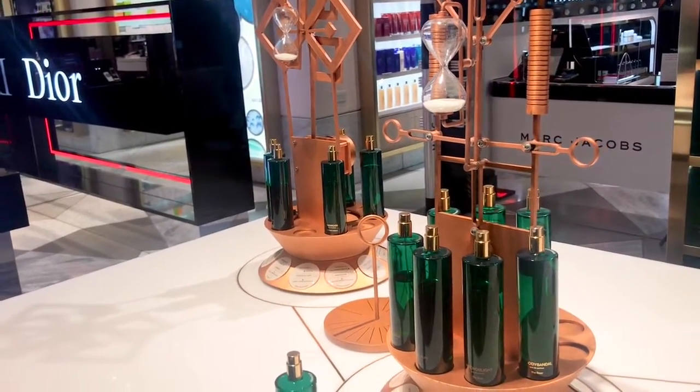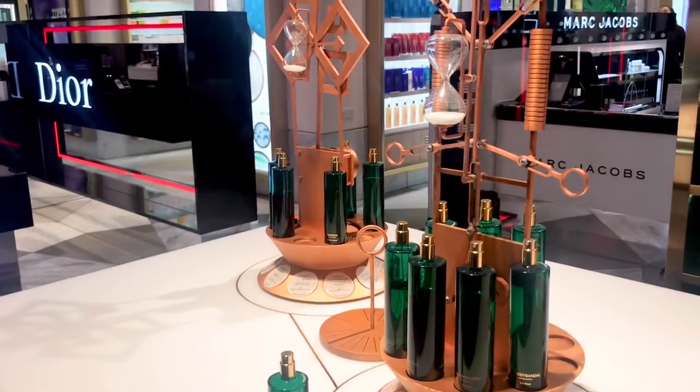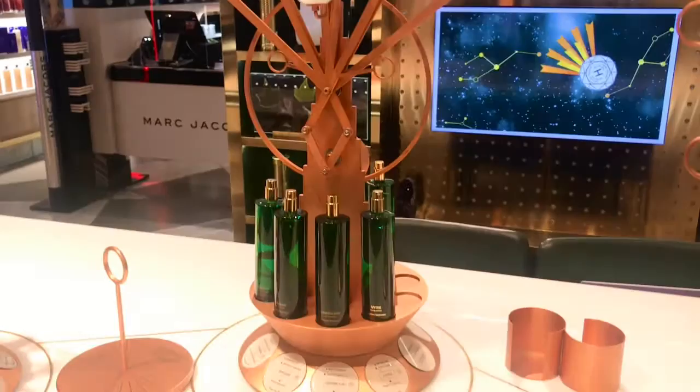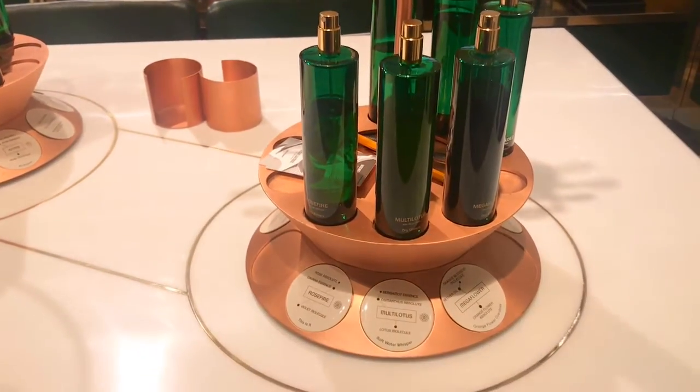Really like that one. And one called Jade 888, which is more of a spicy, fresh green floral scent with some ginger, Lily of the Valley, green musk molecule as well. And this one is inspired by the Amazon rainforest.